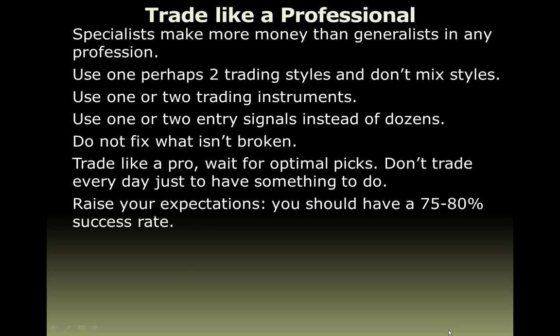Raise your expectations. You should have a 75 to 80% success rate. I am so disappointed when I talk to traders and they go, well, I just look for a 50% rate. Are you kidding me? Yes, high-frequency traders can make money with a 51% ratio of profits to losses, but they're trading billions of dollars every day. They're trading 1,000 trades a second, and so if they make a half a penny off of $1 billion, they can do that. You don't have that option.